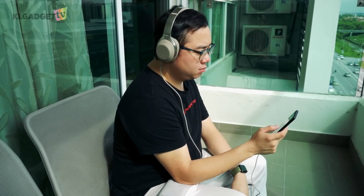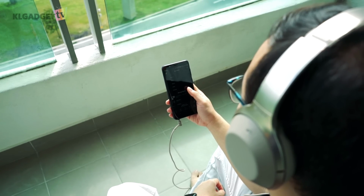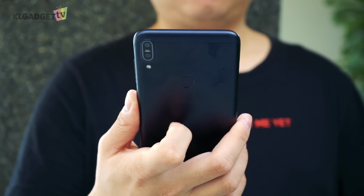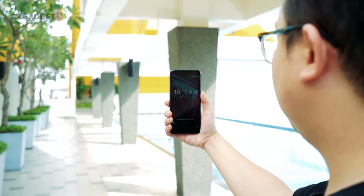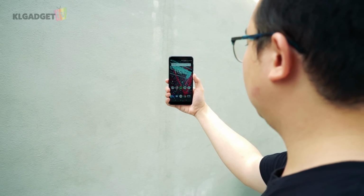Headphone audio is unfortunately disappointing with flat frequencies, and there's no built-in audio software to help improve that. The rear fingerprint scanner is also hit and miss. It works well when you're on your lock screen, but requires a little pressure to be applied if you want to wake up your phone. Alternatively, you can use your face to unlock the phone, but it is sadly not reliable.